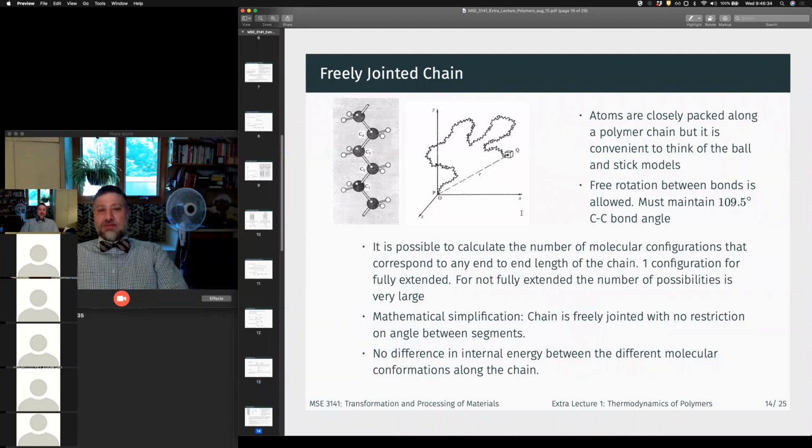And the model that's used is this notion of a freely jointed chain. So we say that atoms are closely packed along the polymer chain. But if we think of this ball and stick model, there's free rotation around the bond. And then we think about this polymer chain as being a random walk through space and calculate the number of configurations possible if I have a starting point at the origin and an ending point at some other point Q. And I calculate the probability of all these end-to-end distances.